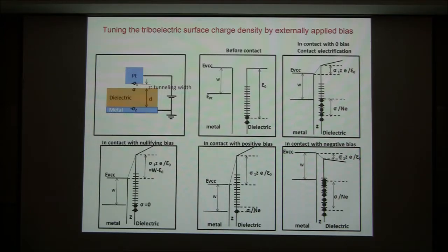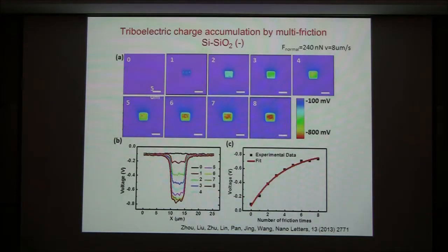So in such a case here, you can see that by manipulating the bias, you can either transfer different size of charge or no charge transfer occurs. So this is called manipulation of the triboelectricity on AFM tip. We can quantify the surface charge.